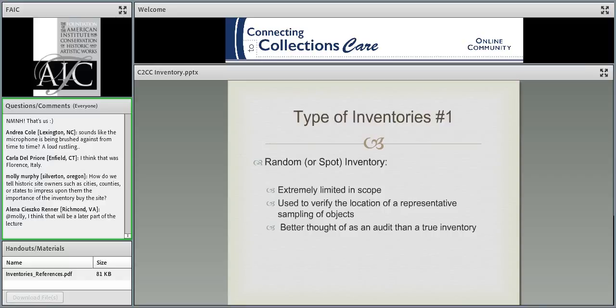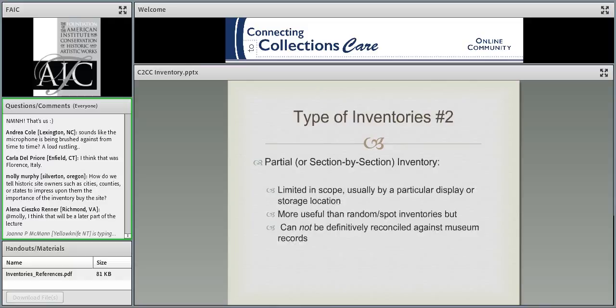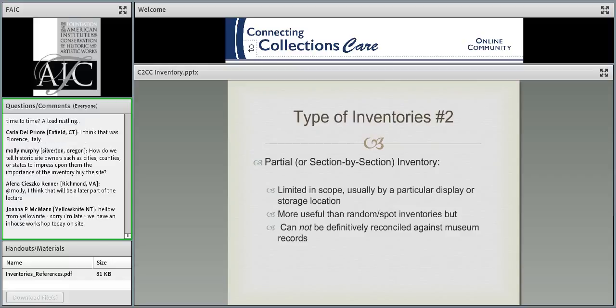This sort of publicity is not going to inspire confidence or continued support from your donors or your lenders or peer review or funding agencies or state's attorney general. Okay, enough about why. As I said, I realize I'm preaching to the converted. Let's talk about the types of inventories.